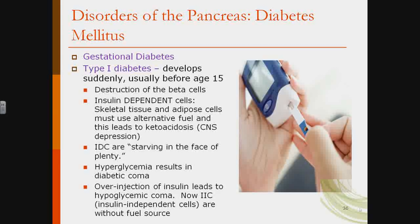Let's briefly start to talk about diabetes mellitus. There are different types. We used to say type 1 diabetes used to be called juvenile onset or insulin dependent. We can no longer use those descriptors anymore because even elderly people can get type 1 diabetes, and even people who have type 2 diabetes might need insulin. So now we just say type 1 diabetes. It does usually develop in persons before age 15, and it can develop very, very suddenly.